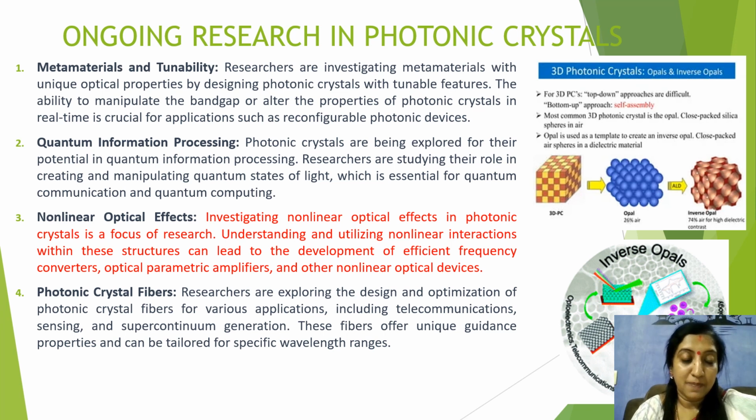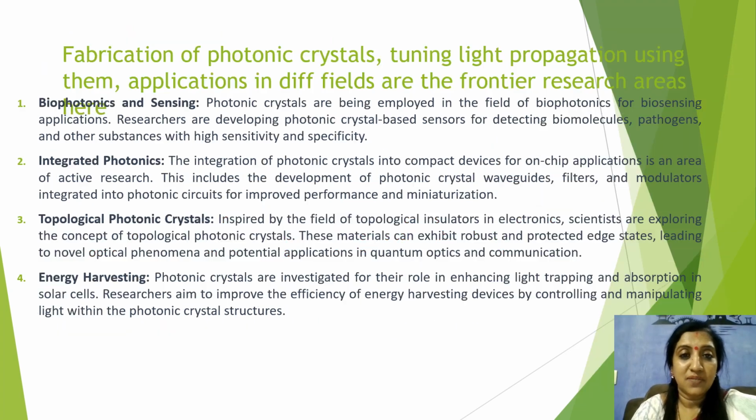So, photonic crystal fibers. Researchers are going to explore the design and optimization of photonic crystal fibers for various applications, including telecommunications, sensing, and supercontinuum generation. These fibers offer unique guidance properties. They could be tailored even for specific wavelength regions. So how we are able to fabricate photonic crystals, how we are able to tune them, what are the applications? Again, the same old.